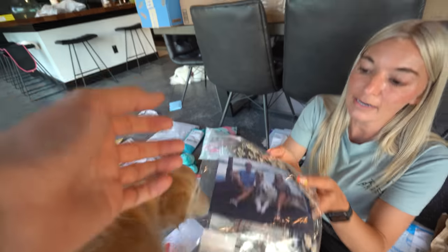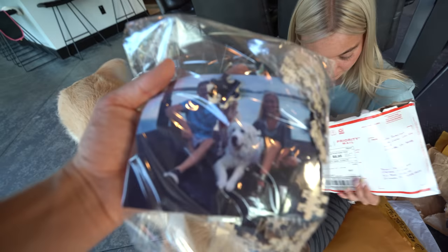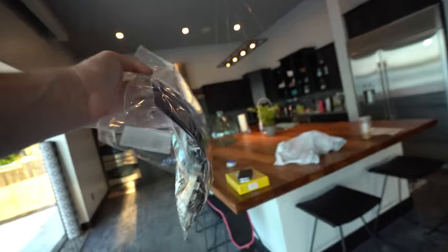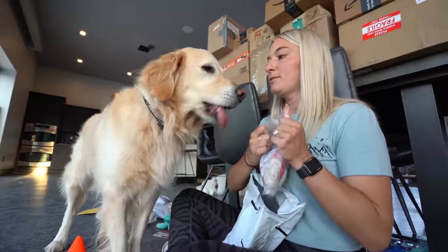Look how cute this is. Aww. Oh, is this a puzzle for us? Oh, it's our family. That's amazing. Well, we're missing one very important piece of that family. Fine. We're going to have to get a new photo taken, but that's really cool. Now we can save this over here for when we're bored, we can play games and do puzzles. How lovely. This one's from Layla.